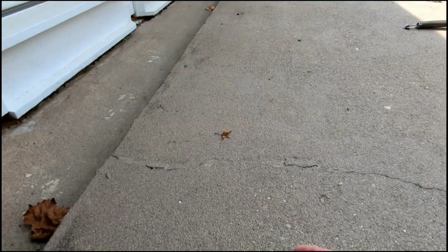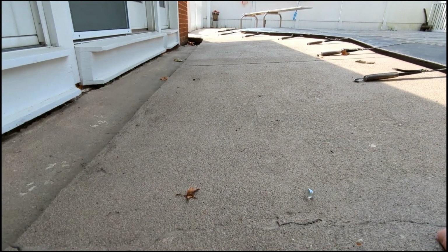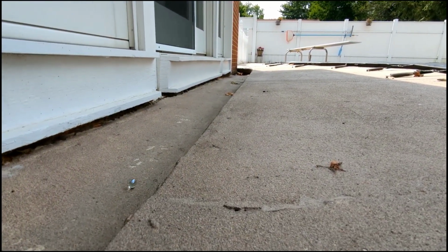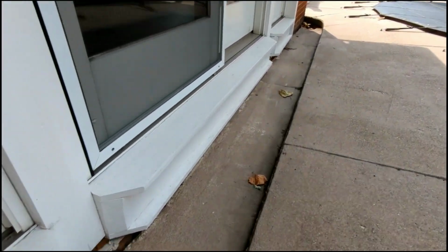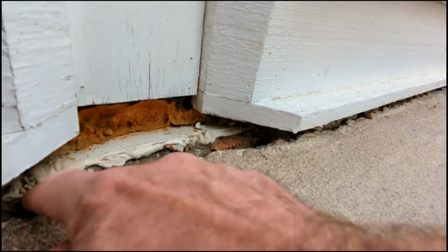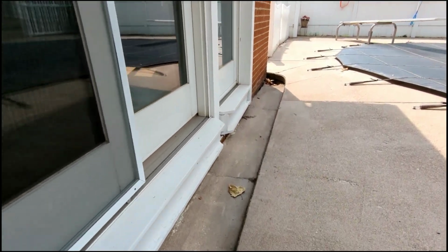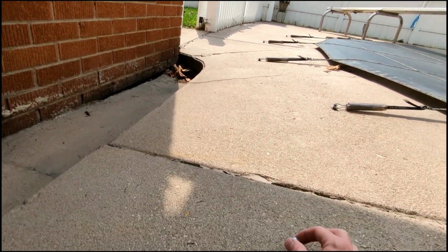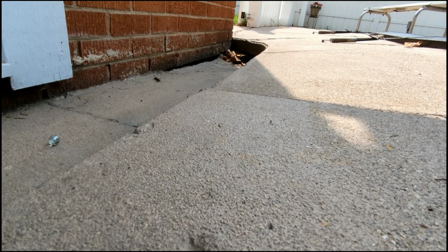But here you can see with the marble at where that water is going to run. And that negative slope is not good. Here's an area where water can get in. Right here in the spray foam area, there's some major foundation settlement around the corner here that's adjacent to the garage. And again, you got this water just sloping towards the foundation.